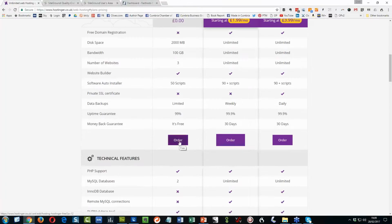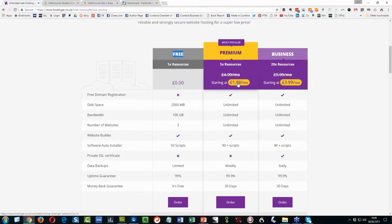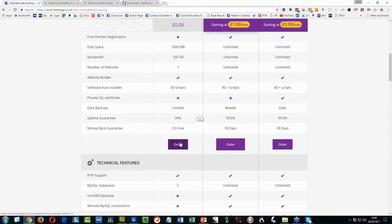And it's a little bit counterintuitive, just to warn you of this, because you've got to click an order button. When you click an order button, it feels like you're about to pay for something. You're not going to pay for anything, so just go through the order process. It is free. There are no catches in there. Clearly Hostgator are trying to relieve you of your hard-earned cash, but ignore that entirely. We're using the free account just here.